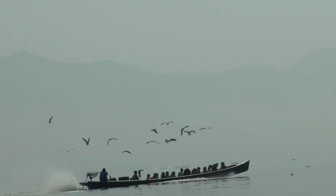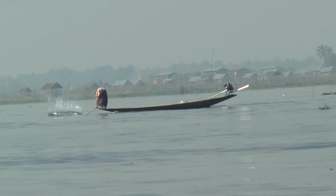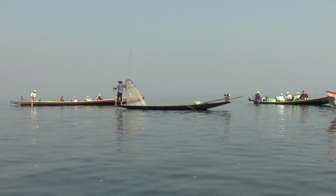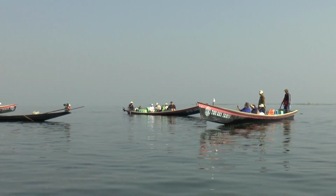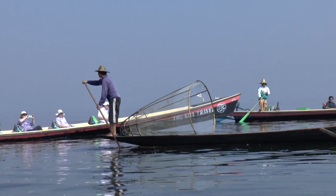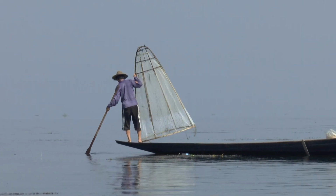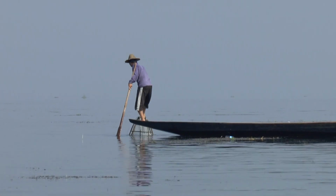Other boats carried commuters to work. The fisherman was trying to scare the fish into his net. We came across one of the cone net fishermen and we surrounded him. He stands on the back of the boat to get a better view of the weed below the surface where the fish live. When he gets to a likely spot, he places his frame in the water and pushes it into the mud with his foot.